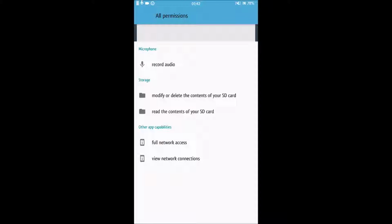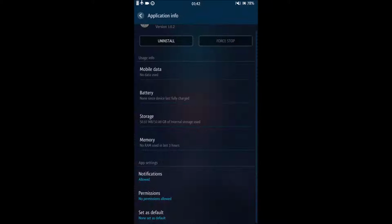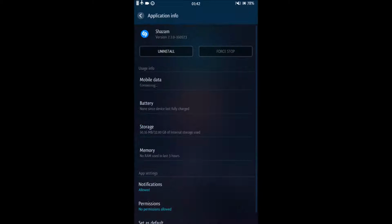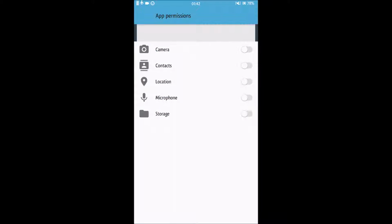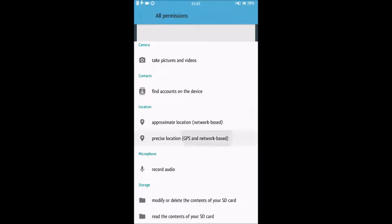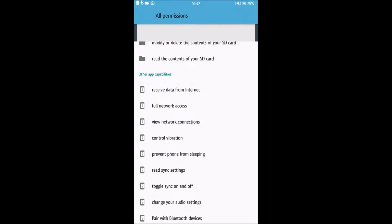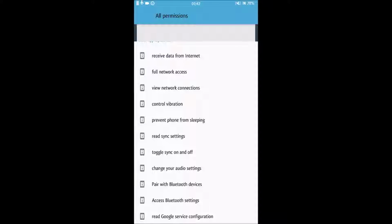It needs access to your microphone, to your storage, and to your network, which are all permissions that such an app needs. Now I'm going to show you the permissions of Shazam, which are really crazy. They have access to about everything in your phone, which is absolutely ridiculous in my opinion. So here you can see that it needs access to your camera, to your contacts, to your location, and so on. So the list is endless. This is really why you should use Charlie instead of Shazam.